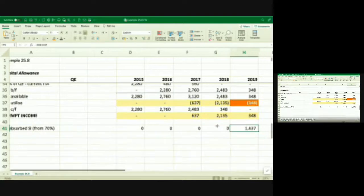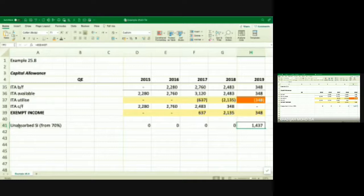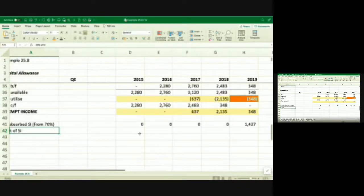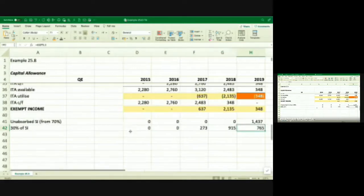So what happens is that you're going to add the balance, the unabsorbed SI from the 70%, together with your 30% SI. Remember the 30% SI from the top, which is to be taxed at the normal tax rate. So you're going to put that together. So you have another line for your 30% SI. In this case, 0, 0, then you have 273, 915, and 765. So remember that this one is the 30% SI, and this one is the unabsorbed SI, right?